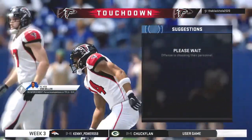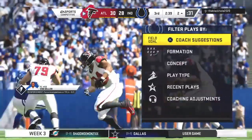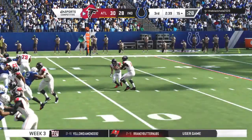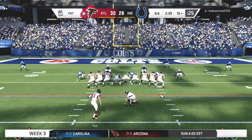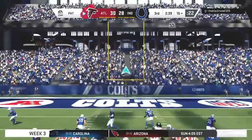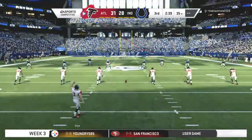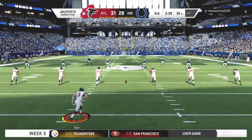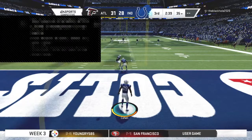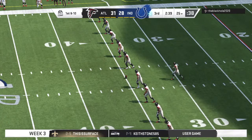Touchdown, Atlanta. Bryce Love with his first career NFL touchdown. And the Falcons have retaken the lead. Extra point attempt here still to come. And that one gives them a 3-point lead. Makes the score Falcons 31, Colts 28. Set now to kick this one away, and off it goes. And this will be a touchback as that sails over the end line.